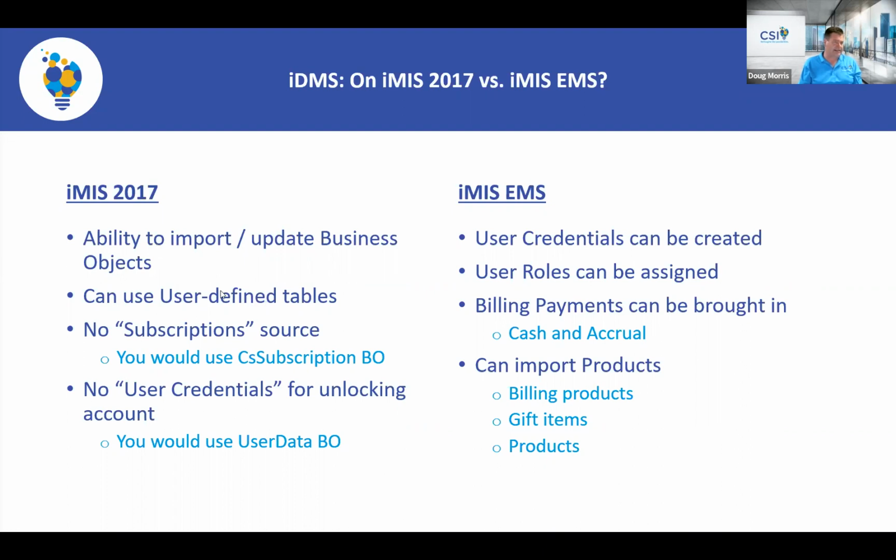You can use user-defined tables as well. In EMS, you have the ability to create credentials. You can't do that in 2017. You can assign user roles. You can bring in billing payments, cash and accrual, super powerful. And we just added the ability to bring in products, billing, gift, and just regular ones. So you can bring in products as well. So some really cool things you can do with EMS and some really cool things you can do with 2017. As we all know, the future is EMS. So that's really where we're focusing a lot of our effort.